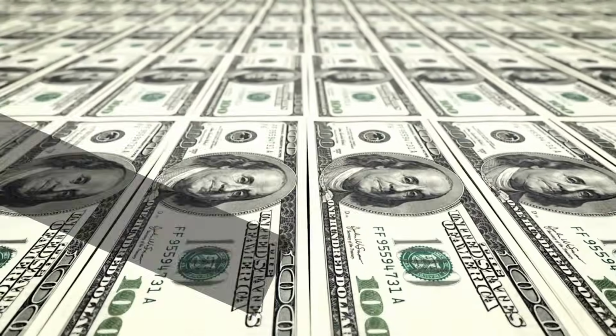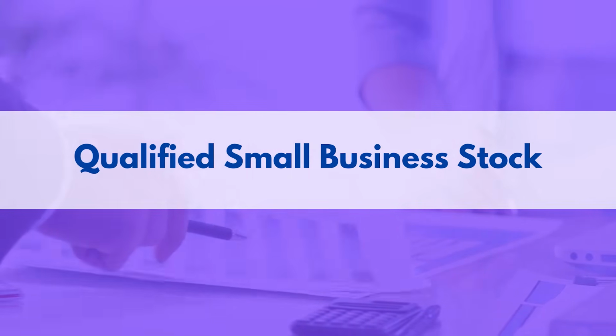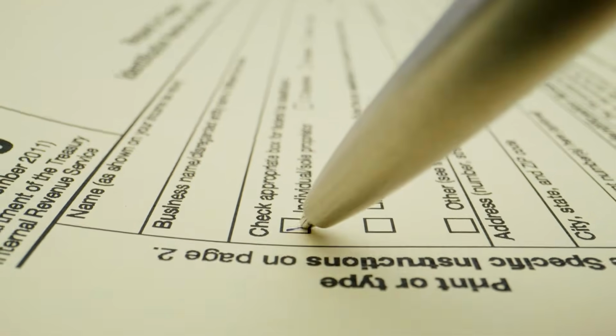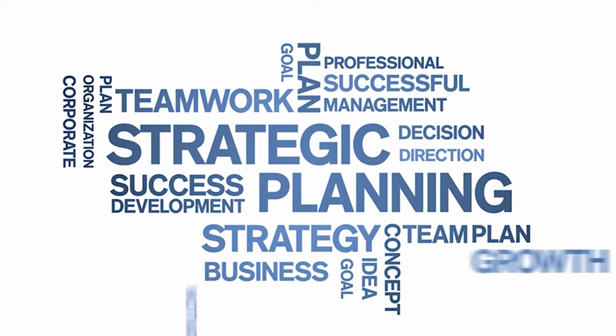What if I told you there's a way to legally avoid paying taxes on up to $10 million when you sell your business? It's called the Section 1202 exclusion, also known as qualified small business stock, and it is one of the most powerful underused strategies in the entire tax code. If you structure things correctly, you could exclude up to $10 million or maybe even more from federal capital gains taxes. And in this video, I'm going to break down how it works, who qualifies, and what steps you need to take so that you can use it effectively.